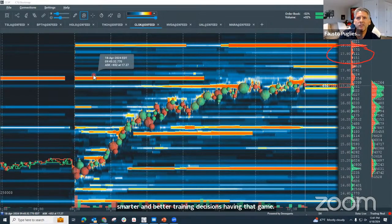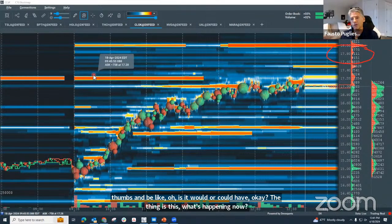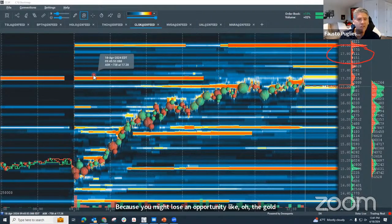James, the stock will rocket when pot is legalized in the US. Well, listen, we've been trading pot stocks a couple of days ago and they had a good run. But until then, you can't sit there and twiddle your thumbs and be like, woulda, coulda, shoulda. Okay. The thing is this, what's happening now? Because you might lose an opportunity. Like, the gold industry is moving, maybe I'll trade that. Or maybe the AI stocks are moving. Or maybe a company just beat earnings, like what happened with United Airlines.